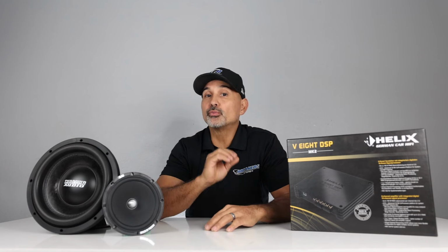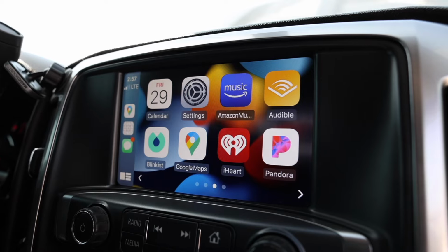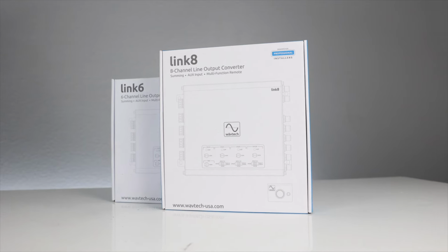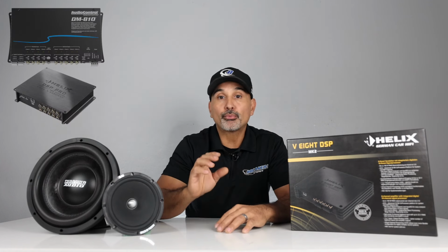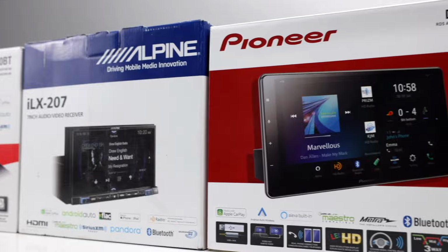Now, if you're using your original OEM stereo, then invest in a good line-out converter, or LOC, like the ones made by Wavetech or Audio Control. Although the better route is to get an LOC with a digital signal processor that has features like time alignment, summing, now that's for another video, crossovers, and multi-band equalizers. Now these digital signal processors, or DSPs, can go even well beyond what a head unit can do. So even if you're running an aftermarket head unit, it can be a huge benefit to add a DSP unit, because it all starts at the source.